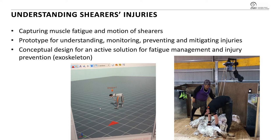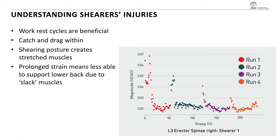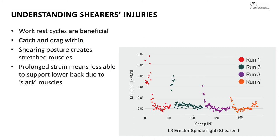And so in this work, when we're trying to understand shearers' injuries and how these are happening, this graph basically looks at the muscles in the lower back and how well they stretch and then recover. So the higher the dots on here, the better the recovery. You can see in the first run, things are going quite well. There's a fair bit down in this bottom section, but the shearer is recovering quite well.